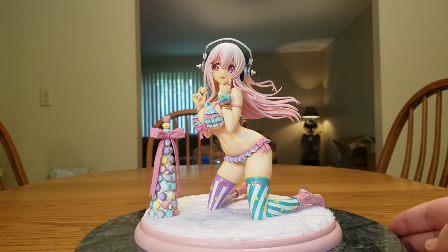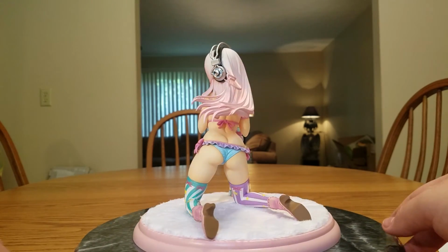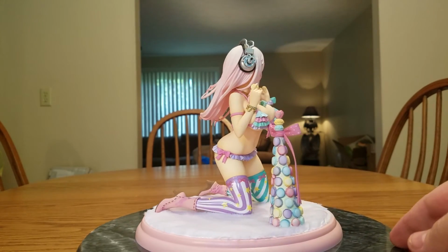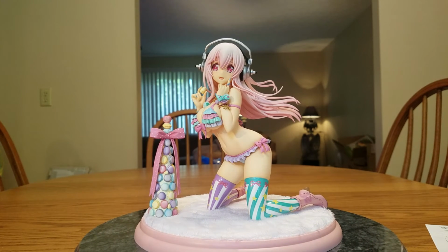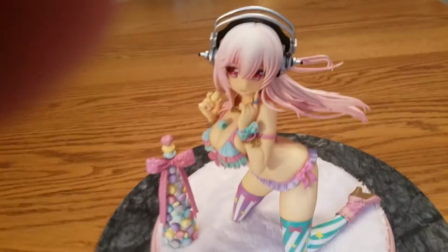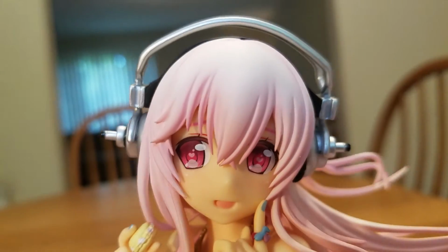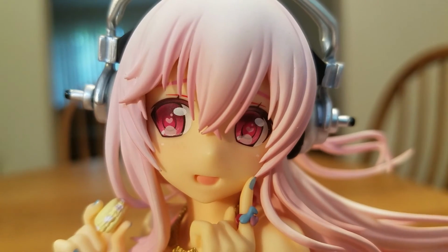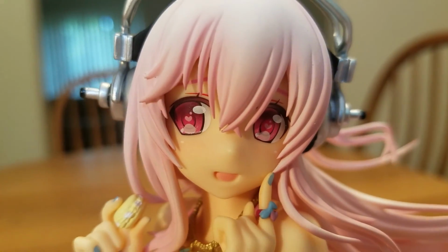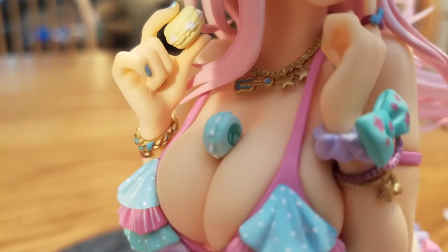Maybe focus on her face a little bit. We'll do a spin around again. Yay, figures. Let's go ahead and pull the camera out and be careful not to cover the microphone and shut the camera off. Get a little bit of a close-up of her face. Yeah, she's got a happy expression. Something that you may not notice unless you're looking for it is if you look at her pupils, she has hearts for pupils. There's the macaroon in the boobs.